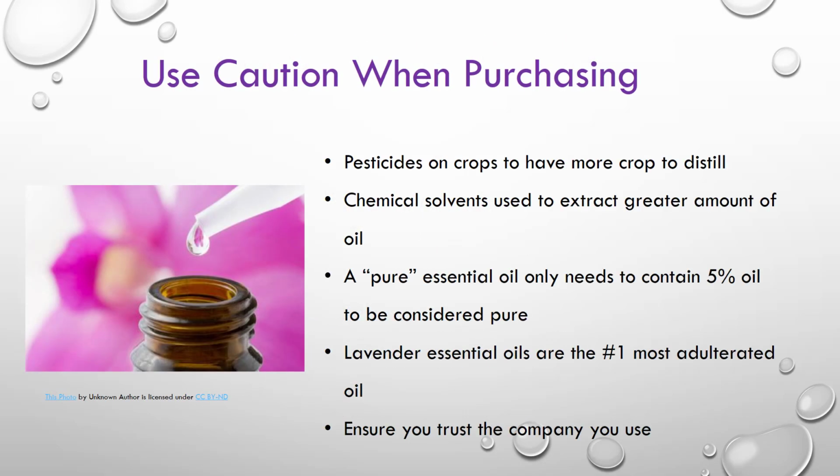One thing to consider is to use caution when purchasing oils. When I did my research for my DNP project, I found that some places use really scary water and gross things that you don't want to know, or they use pesticides on the crops so that they can distill more crop. Obviously if you're using pesticides, you're going to get more of a crop to then distill into oils. So you want to find a company that isn't using pesticides. Chemical solvents are also sometimes used to extract a greater amount of oil, so it pulls more oil out of the plant.